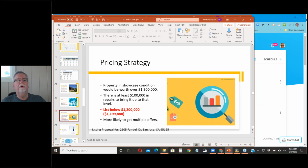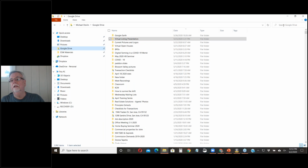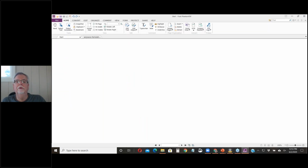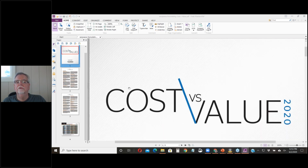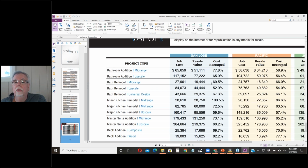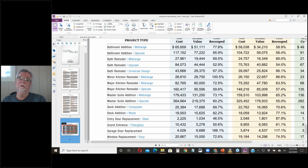And now, I don't think I pulled this up in advance, but there's a report that I had open, and it's called the Cost versus Value Report, which you can find if you Google search Cost versus Value Report. And this is what the whole thing looks like. It's from Remodeling, costversusvalue.com, and I downloaded the one for San Jose, and what this does is it shows what a mid-range remodel for a bathroom or a kitchen in San Jose is likely to cost, right?